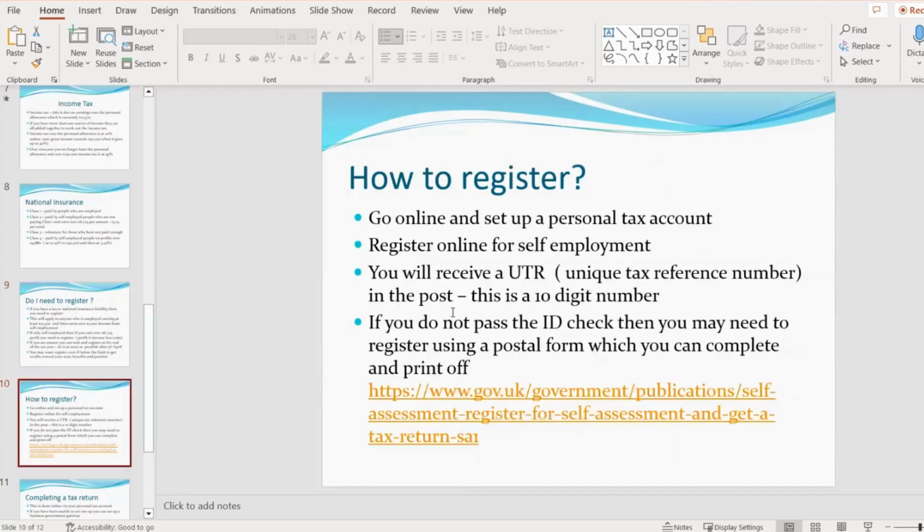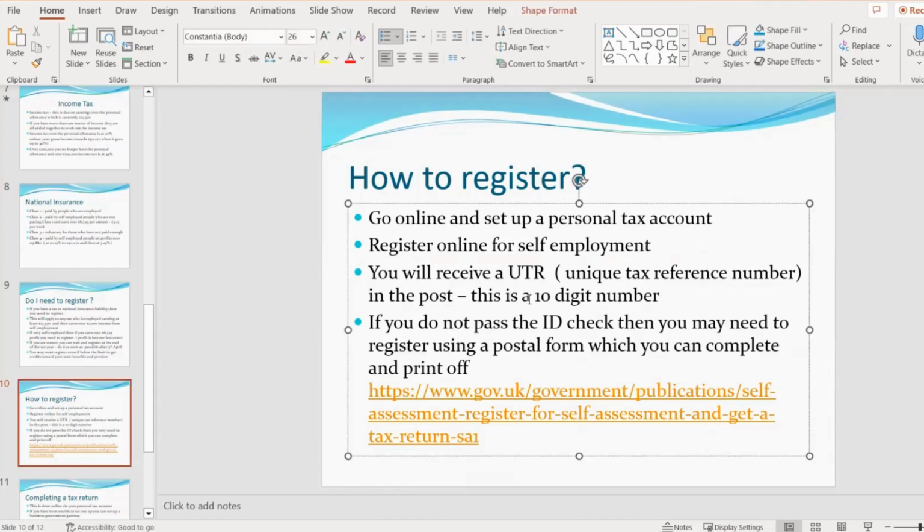Okay, so how do I register? The most efficient way to do it is online, and you go online and set up a personal tax account. And I think these links will be here on the YouTube channel so that you can follow them. Once you've got the personal tax account set up, you can then register online for self-employment, and you will receive what we call a UTR, Unique Tax Reference Number. It's a 10-digit number. This is separate to your national insurance number, and it's specifically for self-assessment and for the return. And once you have a UTR, then you will keep that number forever.